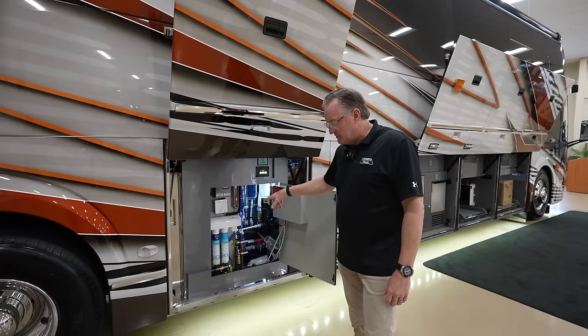The freshwater tank is stainless steel. We have the ability to dump the holding tank from both sides of the coach, so you have driver and passenger side. They're air operated valves so that you can operate those from the inside of the coach when you're hooked up, so you don't have to worry about coming outside to do that. You have the controls outside as well, but it's nice to have them inside.